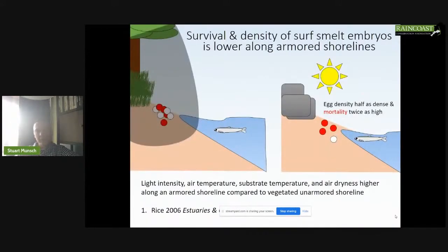And then there was another study. This isn't one that I was involved with, but I just knew of it. The idea is that these areas that have natural intertidal zones also have a lot of vegetation that keeps the intertidal zone a little bit colder, a little bit wetter. And so surf smelt and other fish that spawn in the intertidal zone tend to have eggs that survive better along these more natural shorelines.